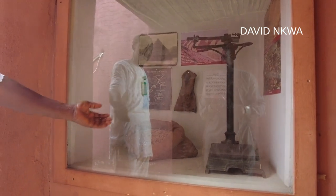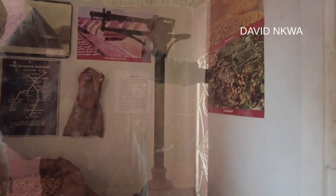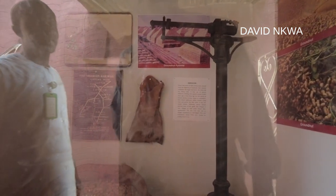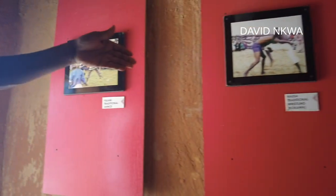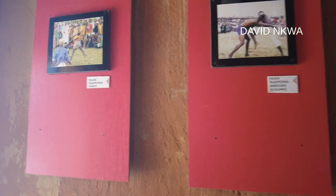And then look at the scale; when you bring the produce, they put it on top of the scale and pay. And look at the bank, the Bank of West Africa, which was later changed to Union Bank. This is cocoa, a local wrestler. Okay. This is Dembe. Look at Dembe here.